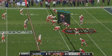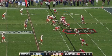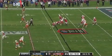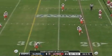Good call by the referee for hands to the face by the offensive lineman. The replay shows the foul very well. This continuous action is the key to this foul, and a good job to be alert to this.